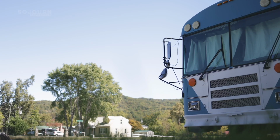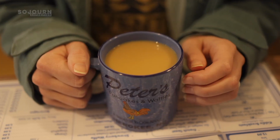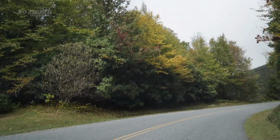We are sitting at the base of the Smoky Mountains in Bryson City, North Carolina, and we're gonna be here for 1 full month. We're gonna check out some new hikes and find small diners while we're exploring little mountain towns like Waynesville and Cherokee. We're gonna stay in Asheville and tour the Biltmore. We're hoping to hit Mount Mitchell and the Blue Ridge Parkway.